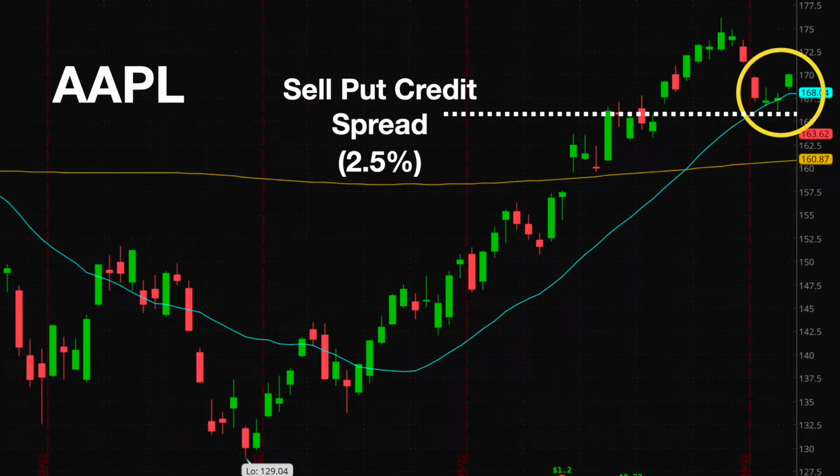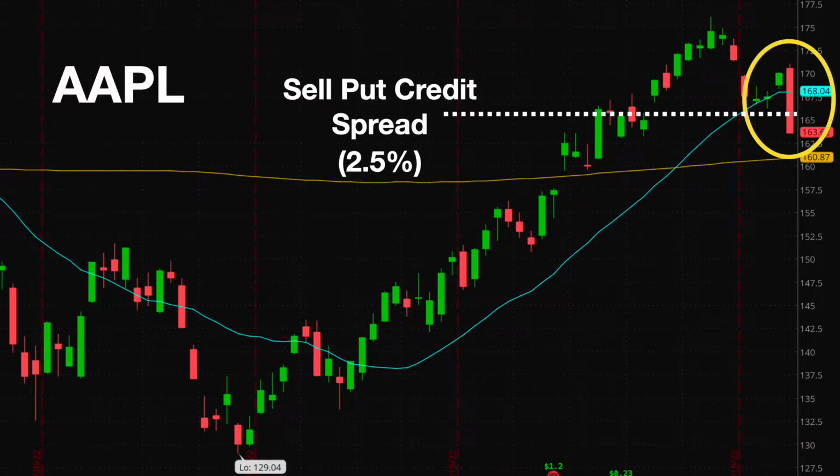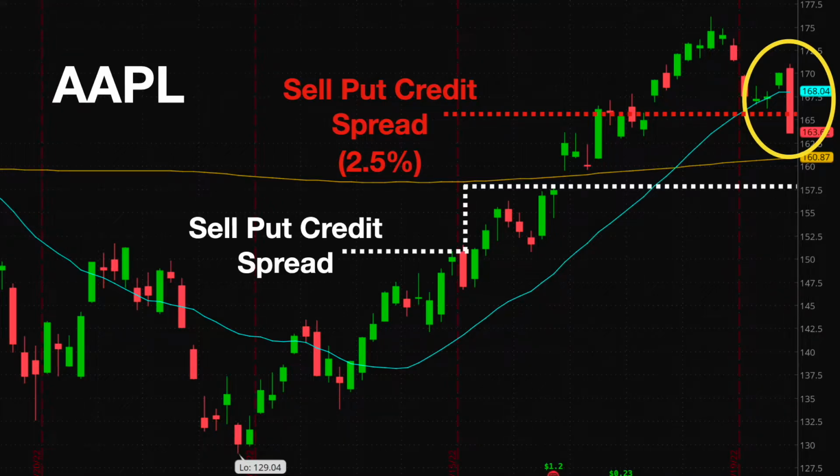And so then a couple of days go by, and so far things are looking pretty good. Apple's bouncing nicely off that moving average, but on the next day, Apple plummets to the downside. So now, of course, this means your first put credit spread position is definitely going to be losing money. And so then at this point, you decide to double down on your existing Apple position by selling another put credit spread, but this time at a much lower and better price.